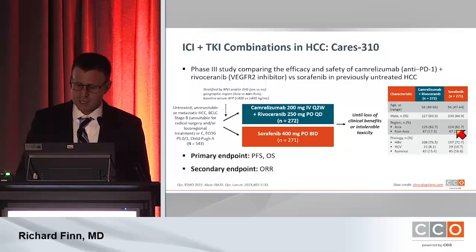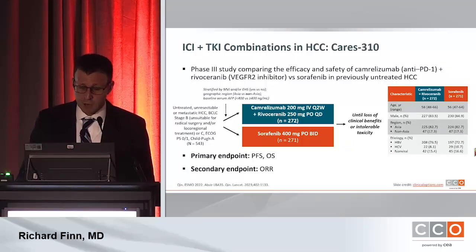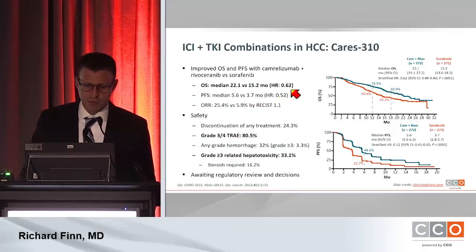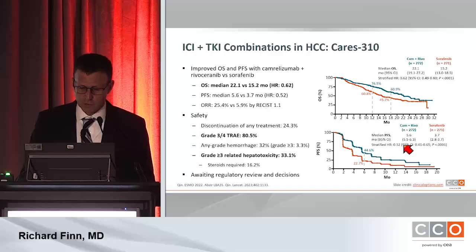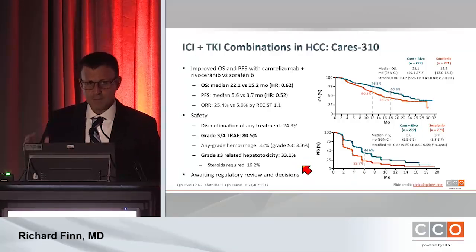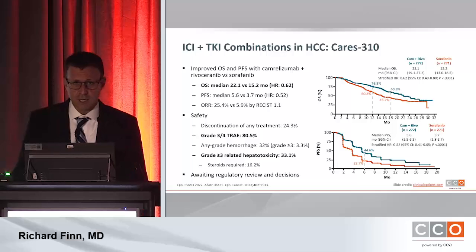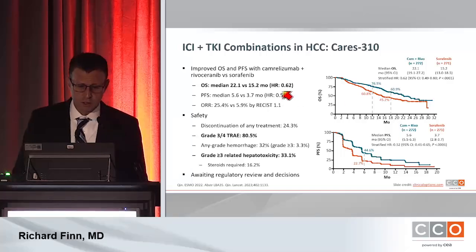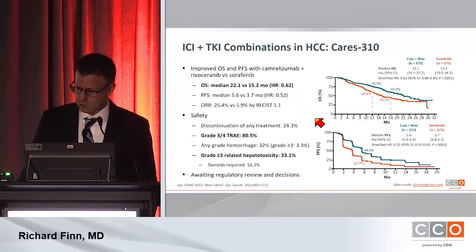The majority of these patients, 83%, came from Asia, and as expected, most of them had hepatitis B. This study was very positive. Again, very similar to IMbrave150, hazard ratio 0.62, 22-month median survival in this high-risk population, objective response rate 25%. A fairly high toxicity profile here, 80% grade 3-4 toxicities with this regimen, even though it improved survival, improved PFS. We heard from the FDA that this regimen will not get approved in the United States, not because of any questions with the data per se, but apparently there's been some manufacturing concerns with pembrolizumab, so we'll have to wait and see if this hurdle can be overcome.